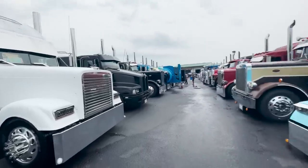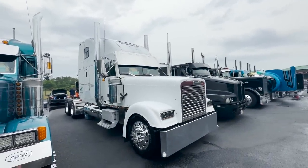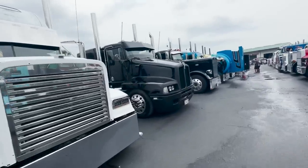You know about some Freightliners. I do know about some Freightliners, yes. I've sold some Freightliner Classics and some Freightliner Coronados in my day. That was way, way back, though. Neat ride. And we just showed you the Kenworth.